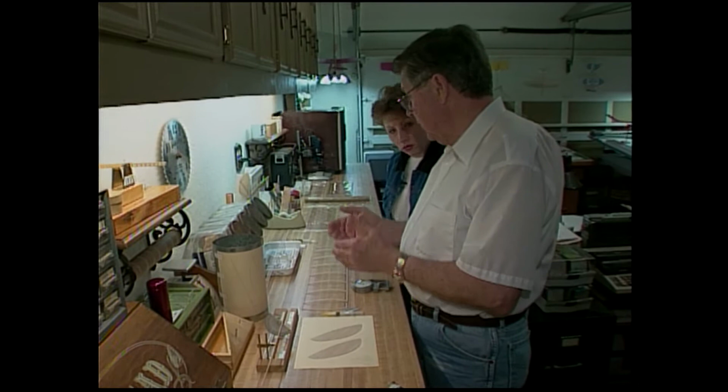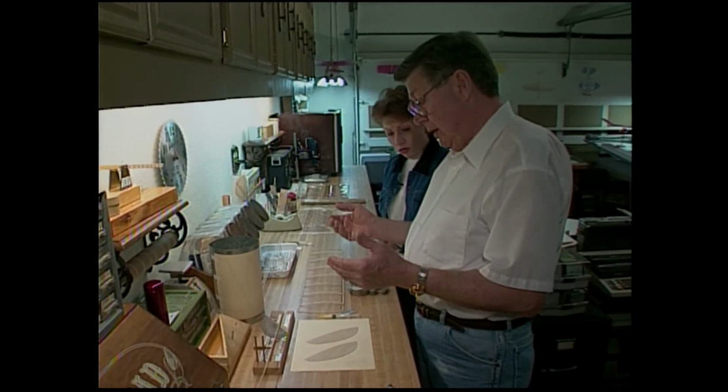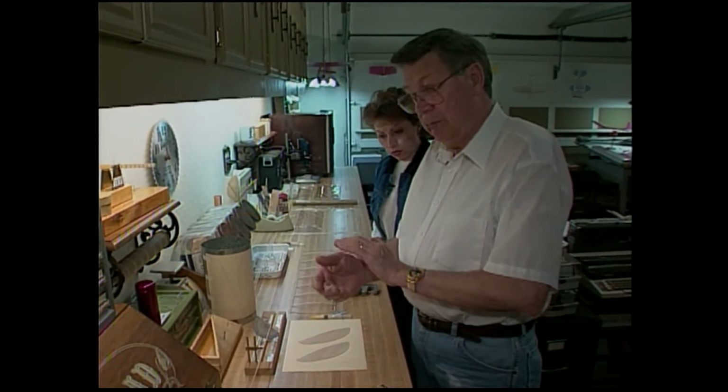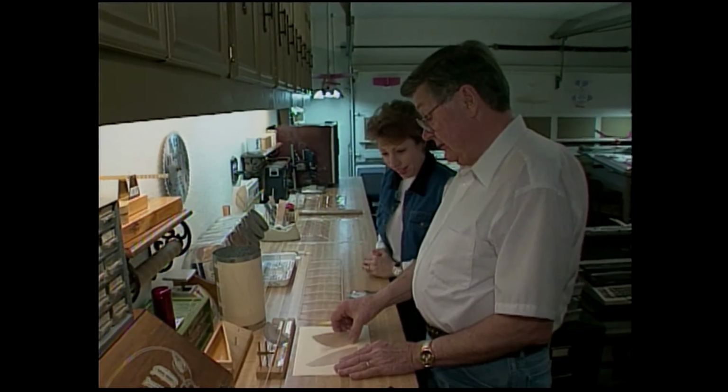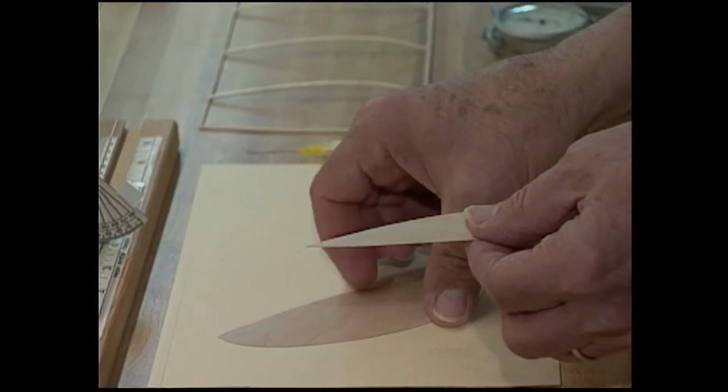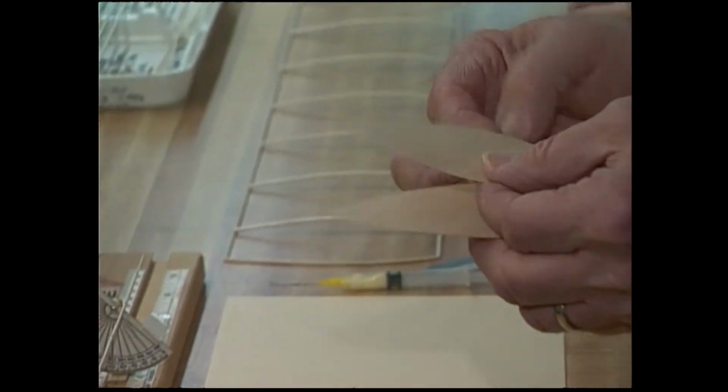The next process in the airplane construction is the propeller. Now the propeller is the part that transfers the energy from the rubber motor to the prop that goes around and pulls the airplane through the air. It's a very important part, isn't it? It's extremely important.